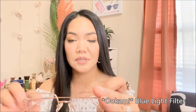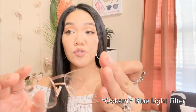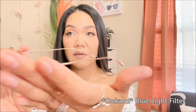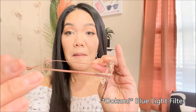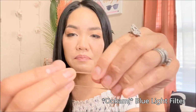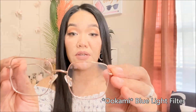I'm pretty sure, 100%. Okay, so this one, they call this the OOKAMI. This is the rose gold color. And it also comes in black, gold, and whiskey color. It's very nice. Oh my god, look. Also made from high quality metal material, and it's bendable. I like this because you don't have to worry about it breaking. I think even if you bend it a little bit, you can straighten it back out. This is really nice, high quality, and this retails for $65.